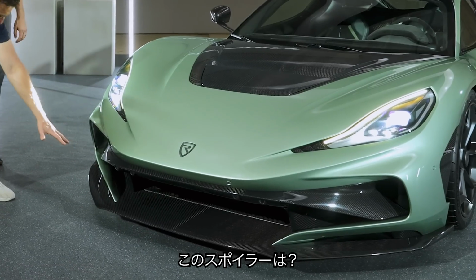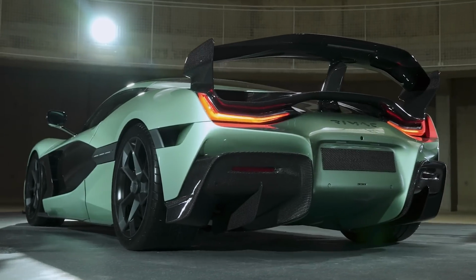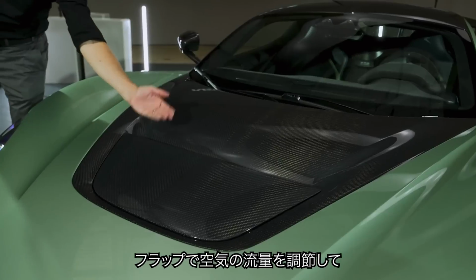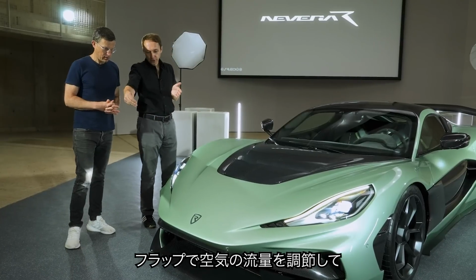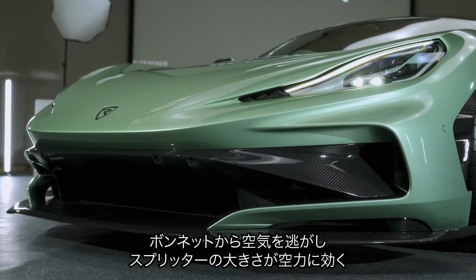This front splitter is new, isn't it? Right, so the concept is more downforce to begin with. So how do we achieve more downforce? On the back it's easy, we put a wing. On the front, we are working with the actual throughput through the radiator and exiting air out of here. So this is a movable flap in higher downforce configuration. It'll open and we'll force air in there through the radiator and out of the bonnet. Plus we've increased the size of the splitter to create the front end downforce.